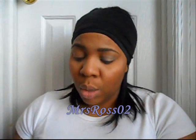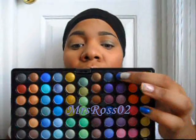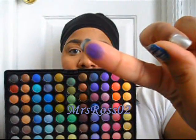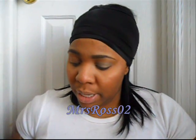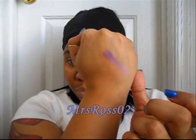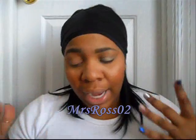Let me just swatch with no primer on my fingers. I'm just going to swatch this beautiful purple. Let me swatch it on my hand with no base. Beautiful. It is shimmery, so it doesn't have that glitter, like, oh my God, we're going to the disco. It just has that pow, I have on eyeshadow look.